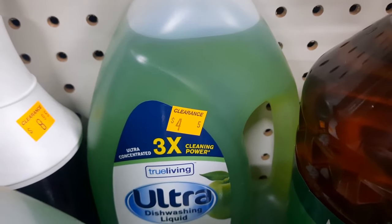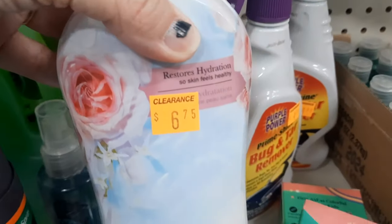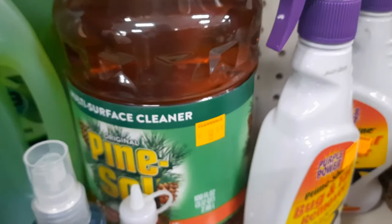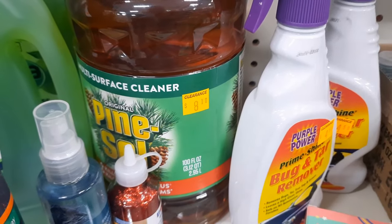Now, many stores will honor the extra 50% off and will manually mark it down if it doesn't automatically drop. But be sure to let your cashier know if some of your items are not ringing up in the app correctly so they can do that manually.